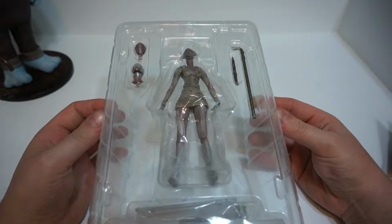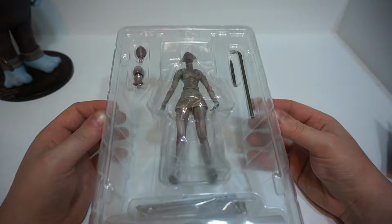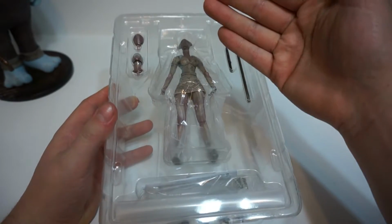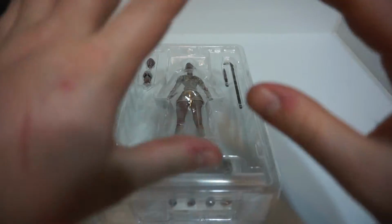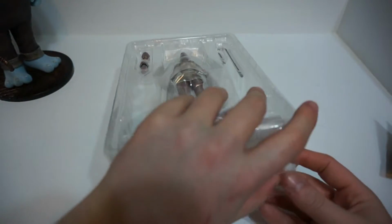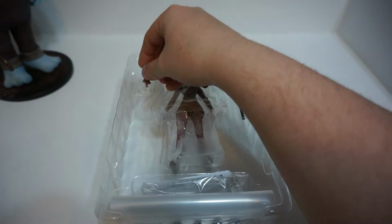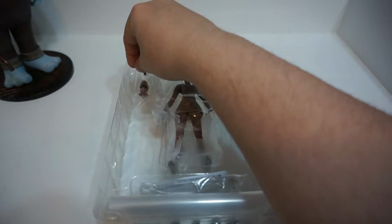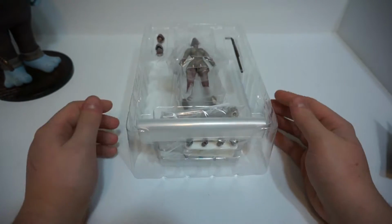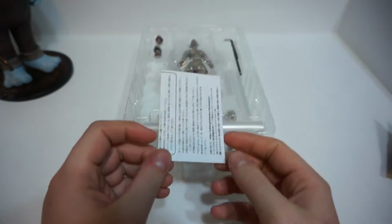So here's the contents of the Bubblehead Nurse from Silent Hill 2. It is the packaging that keeps her protected, and that's about it. Everything that came in the box is here for you guys. So the first thing we're going to take out is the probably not so helpful pamphlet.